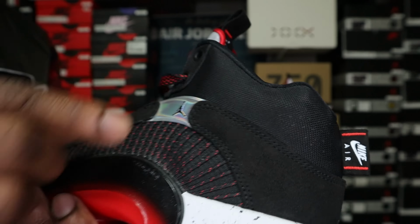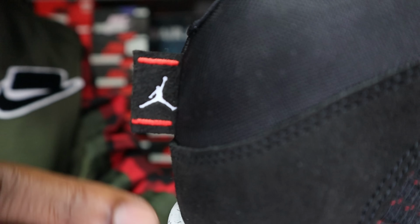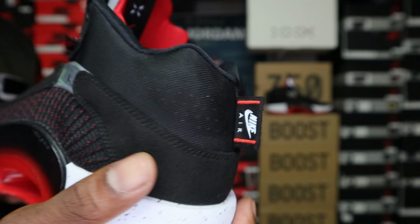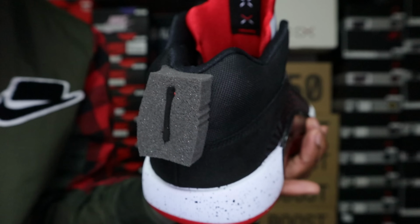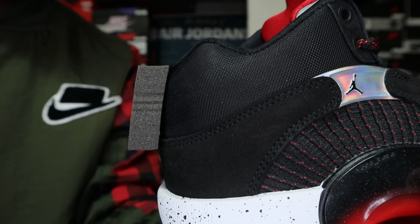On the back, you do get your splash of Nike Air. They had to give a little something to spice it up, because they know everybody loves that Nike Air. So you got Nike Air on one side and a Jumpman on the other side, as you can see. And when you buy them from the store, this is exactly how they come. They got like a padding on the back of it that you have to remove. So that is how it looks, but there's a padding when they come straight out the box, man.